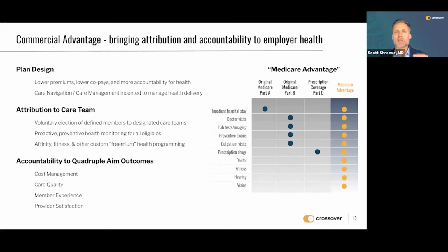In addition, as part of the plan selection, you elect into joining one of these care delivery innovators like Crossover Health. So it's a voluntary election of defined members into designated care teams. Those designated care teams then are accountable for the outcomes that are achieved. This is why they are focused on being proactive and preventive and monitoring the health of the population so that they can stay on top of cost, quality, and the experience.